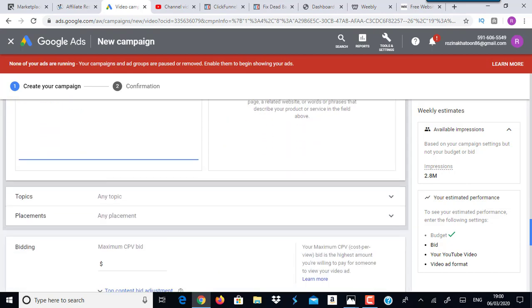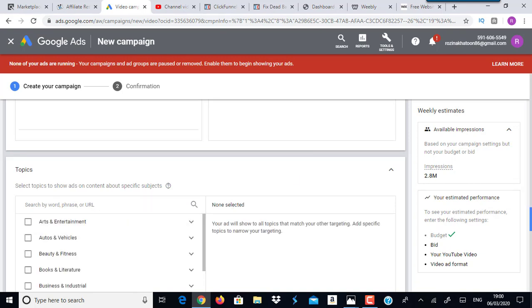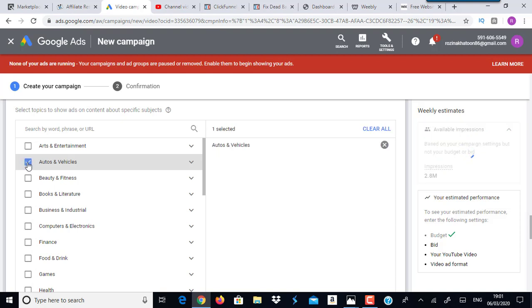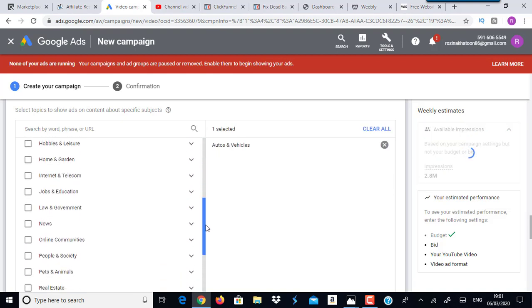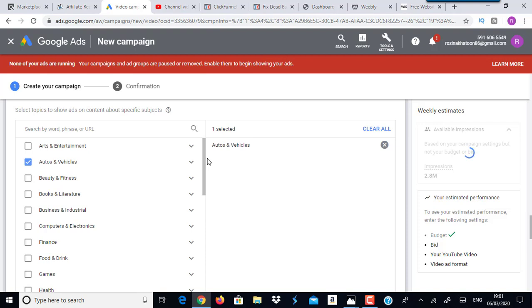Okay, there's another. Now you could select the topic as well. So you could select what type of topic. In this case, if you want to be very, very laser targeted, then you could put autos and vehicles. This is all about car batteries. If you scroll down, you could find something else that could be more laser targeted. In this case, your impressions will go down because you're being very laser targeted. As you could see, after selecting this subject, it's gone to 650,000 impressions.